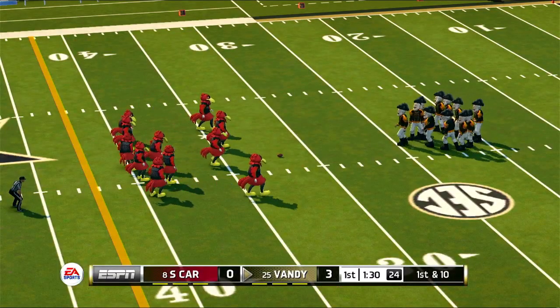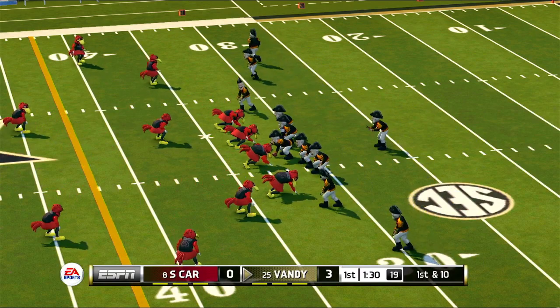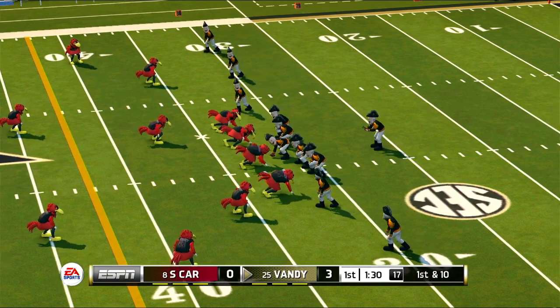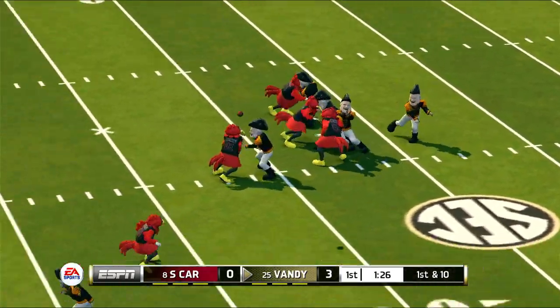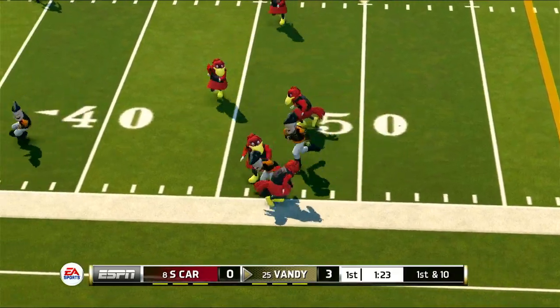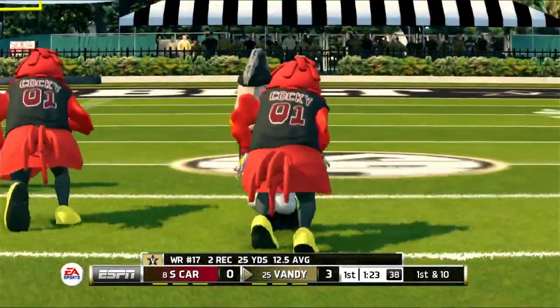The quarterback leads his squad back out. They got three on their last possession. They come out in a five-wide set. They push him out at the 46. A good play fake that time.